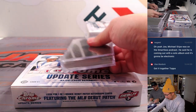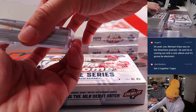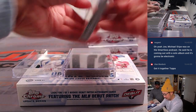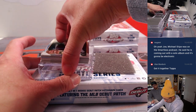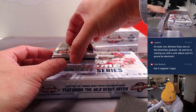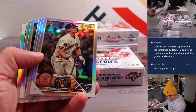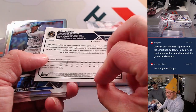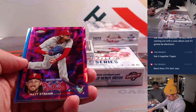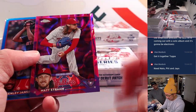Only a few boxes left to speak it into existence. What else could be out there? All right, got a Joey Weimer refract. Remember, these ones, not autographed. That's why I'm sliding past those. And we got a Matt Strand for the Phillies. 266 out of 299. Okay.